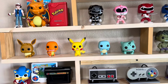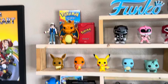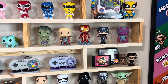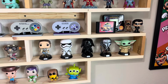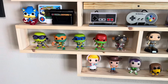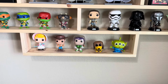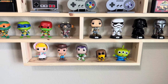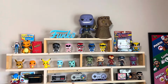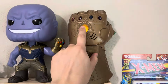We got the original starters there, including Eevee for the Pokemon. I do have Charizard up there, but I'll go back to him. We have the Avengers there, original 5. We have my favorite characters from Star Wars there. We have Teenage Mutant Ninja Turtles, including Splinter there. And the original 5 Toy Story. This was tough because there's a lot of Toy Story characters, but I decided to go with those. And then of course we got Thanos up top with his little 3D printed Funko sign and the gauntlet there.